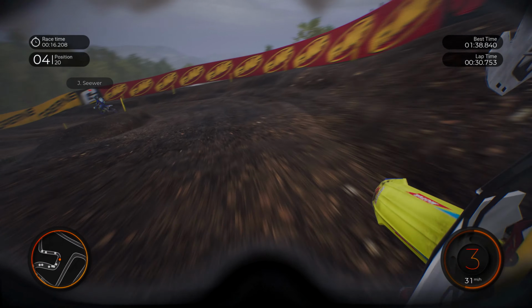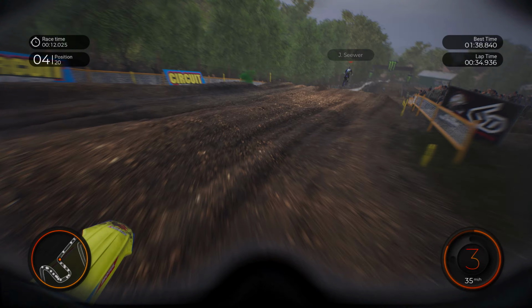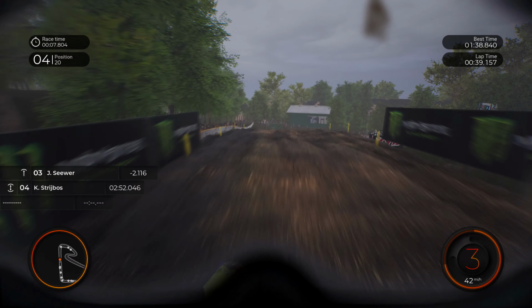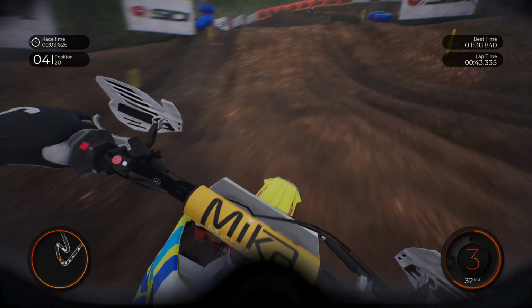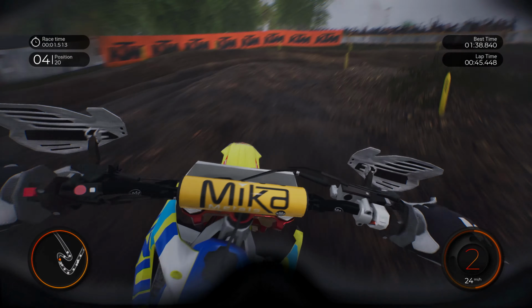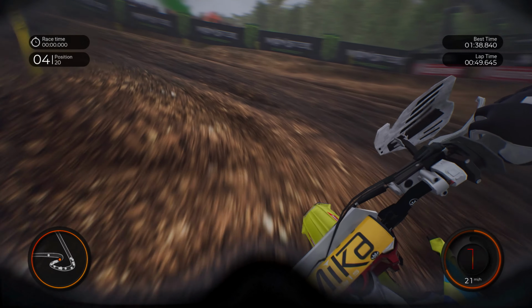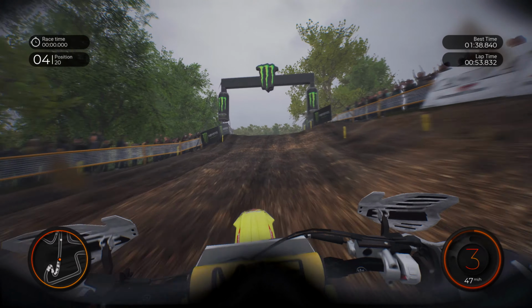Jeremy Seewer is not that far away on board that Yamaha. We still have a chance. But can we hook it up nicely on board the Suzuki with Kevin Strijbos? I'm not doing my best performance here, I'll be honest. We're giving everything we've got as we bump the wall there. Oh, it's going to drop us down a bit of time. We still battle. Make sure we don't go over the corner again, because that was a bit of a pain in the arse, that was.